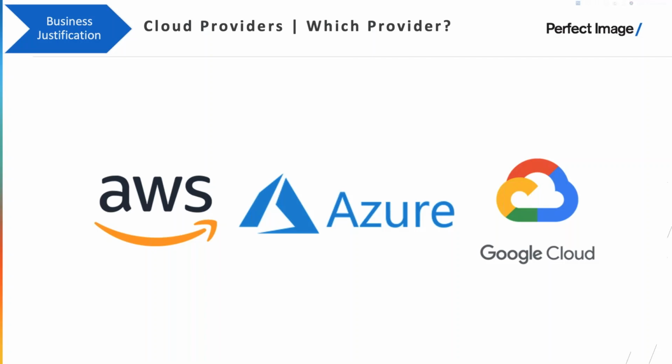AWS has close to a 7-year head start on Azure, right? So this means that some of their services are by far much more feature rich, especially when you're looking at some of their cloud native services. AWS has around 35 to 40% of the market share, with Microsoft Azure having 30 to 35%. This is for the public cloud market.